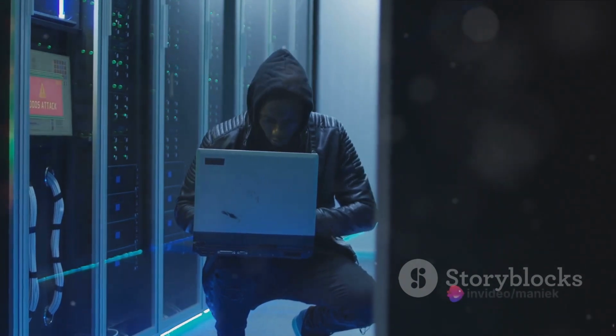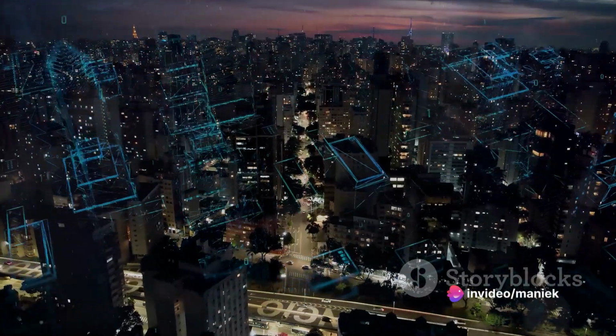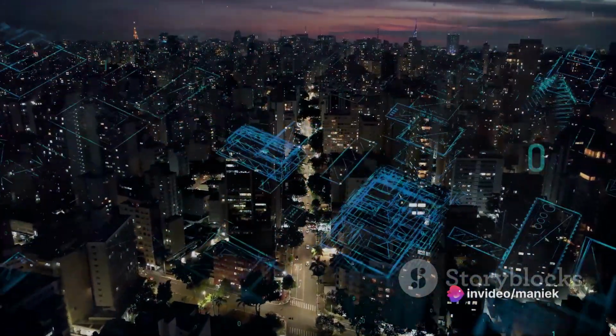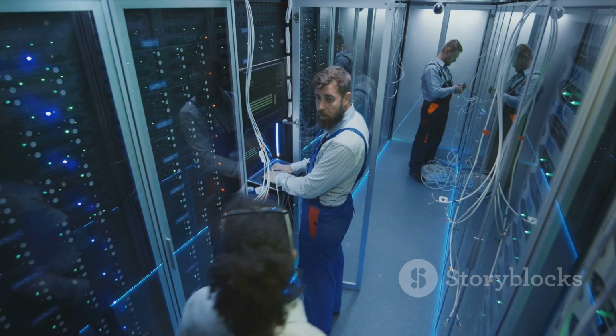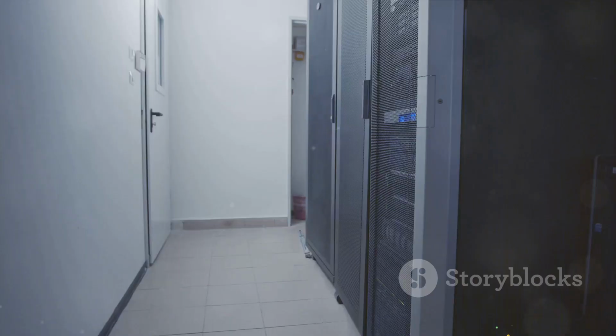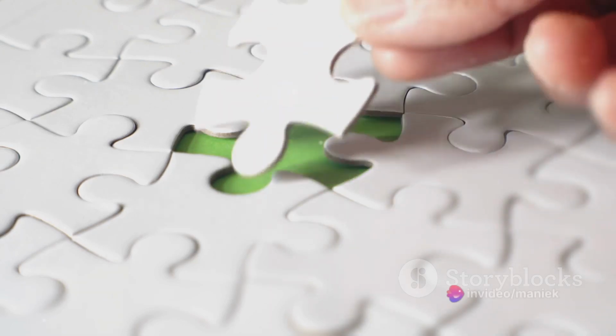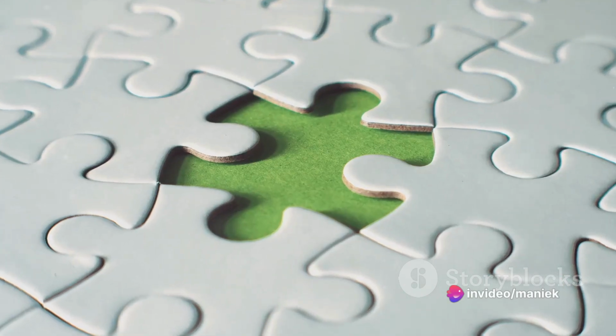Let's start with the system's architecture. Knowing the layout of the land, so to speak, helps to identify where the system may be vulnerable. Is it a monolithic architecture, or is it microservices-based? Where are the firewalls, the servers, the databases? Each piece of the puzzle could reveal a potential entry point.